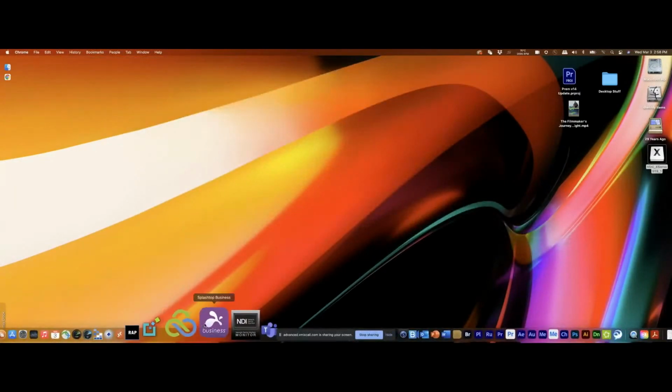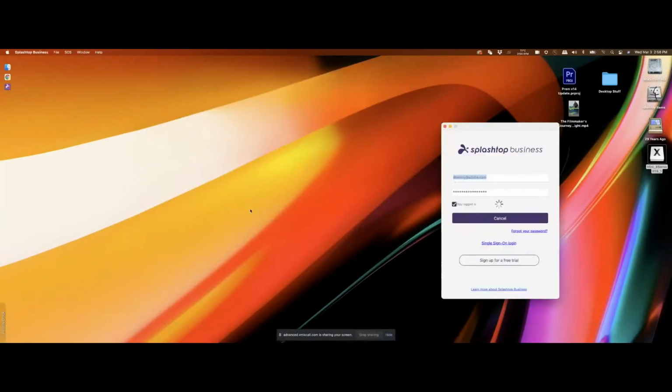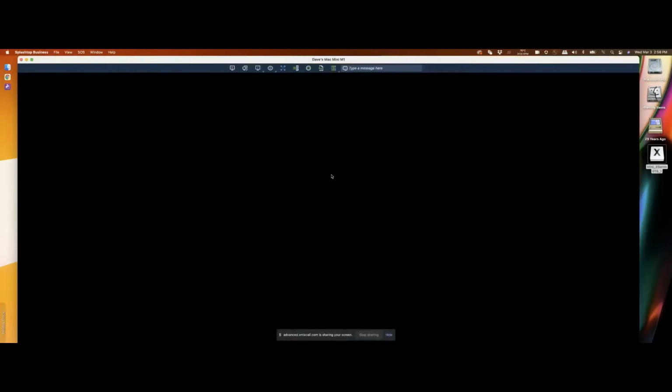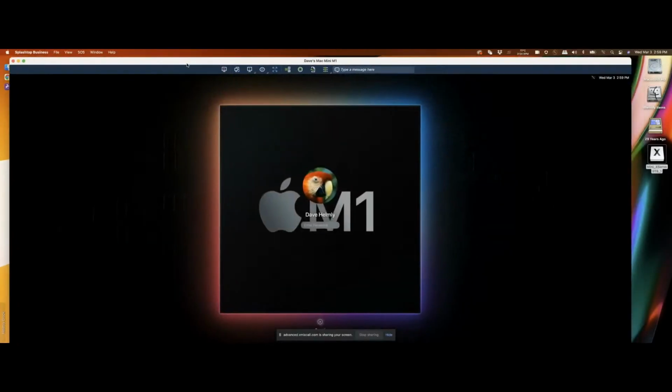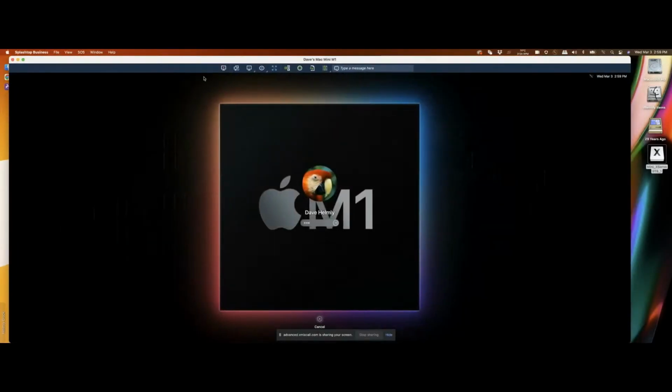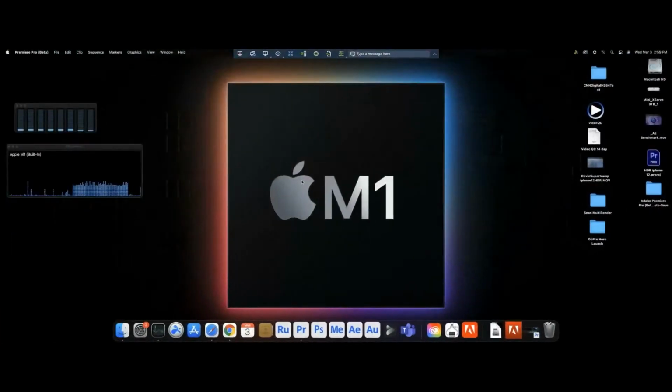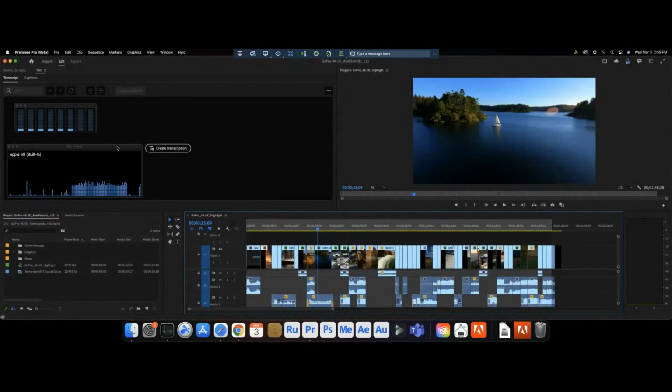Okay, I'm going to run this because my Mac Mini's over here. So I'm a big Splashtop user. Great product. Let me know if that comes up okay. Can you see that machine okay? Yes. Perfect. You might want to turn it into full screen so we can see more of it. How's that? Yep, it's good. Perfect. So I'll just bring up Premiere.